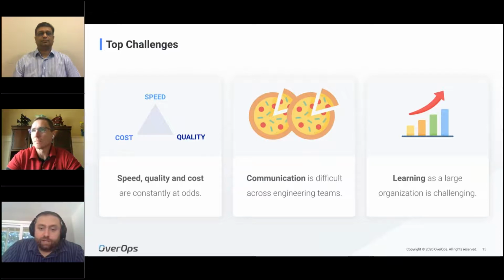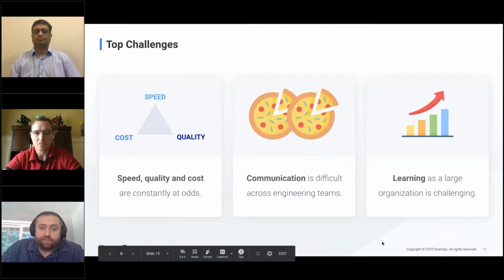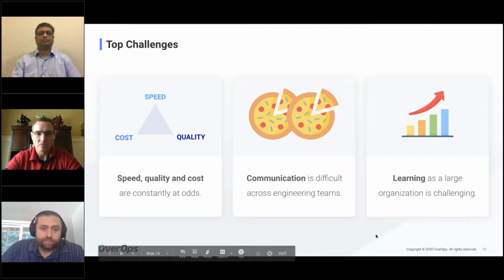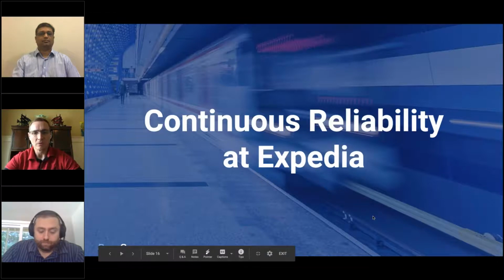And then learning as an organization, especially as you get larger, you have learnings from both successes and failures that happen in silos. How do you take those learnings and pull them across the org so that you're not repeating the same mistakes, or you can take advantage of the successes that one team had and really build on that momentum? Those are really our top three engineering challenges. Next slide.